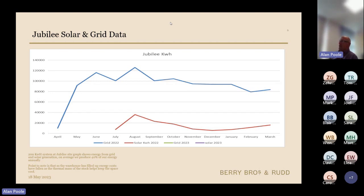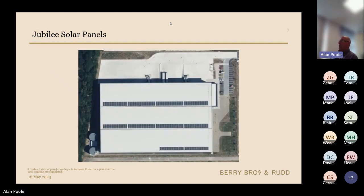slowly cooling the inside of the building down. I think the best day we've had, we actually generated 61% of our energy from the solar, but as an average, it comes out somewhere around 40%. And we intend to put more solar onto that building, but the local grid wouldn't be able to stand it, so they've got to do an upgrade locally so that we can put some more solar onto the roof. As you can see, it is quite a big roof.